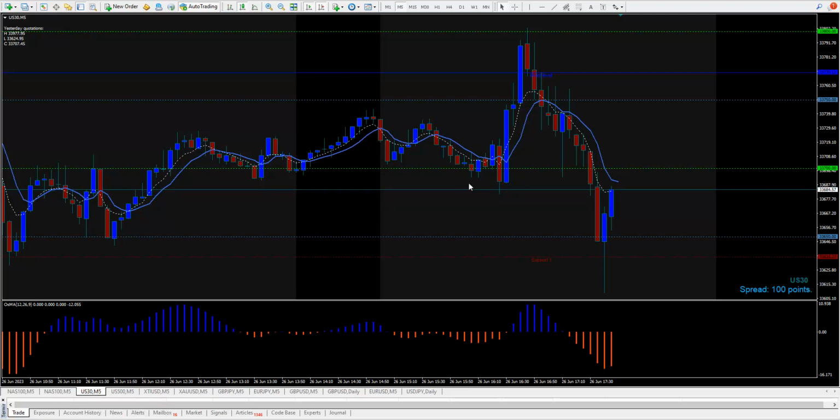See, we have a low and a lower low. But no, there's no trade there. Well, actually there is. We just got to take it from here. A low and a lower low. It's a very tricky divergence to see. From here to here. See?